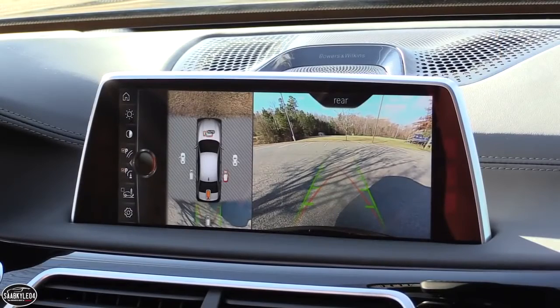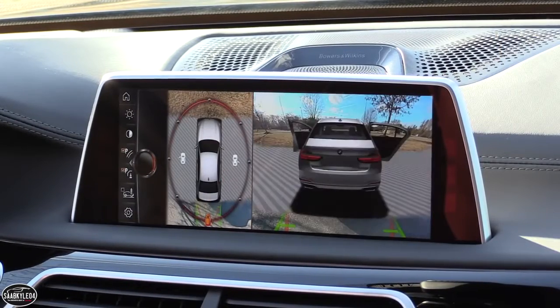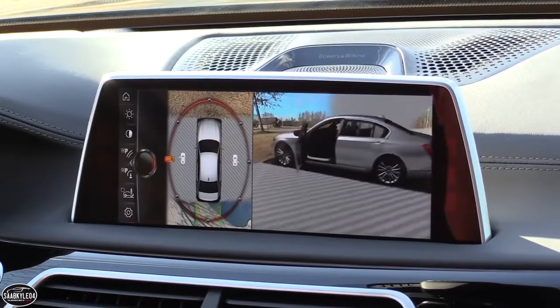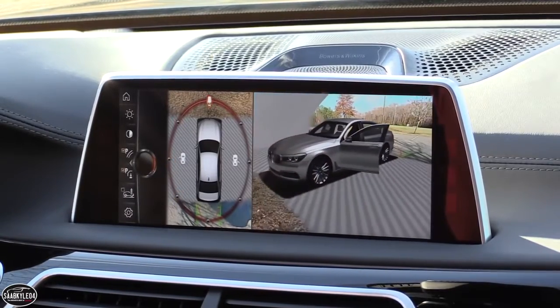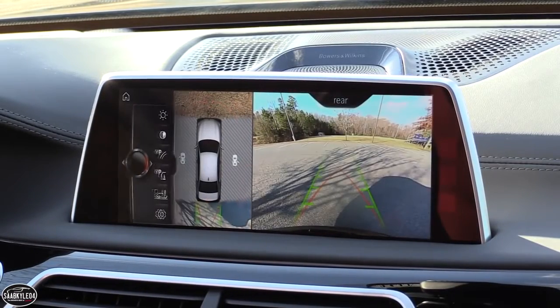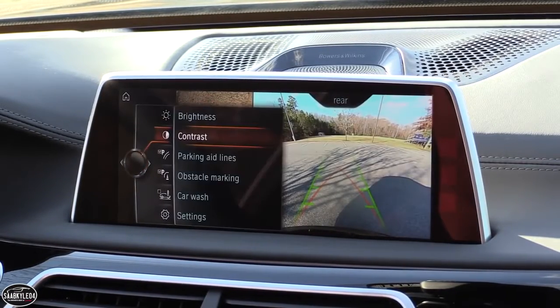The B7 comes standard with a rear-view camera, but with the driver assistance package, as you can see here, it adds side and top-down views. Not only does that give you a nice close perspective of certain areas of the car, but it also can come together to create a full 360-degree view around the car.